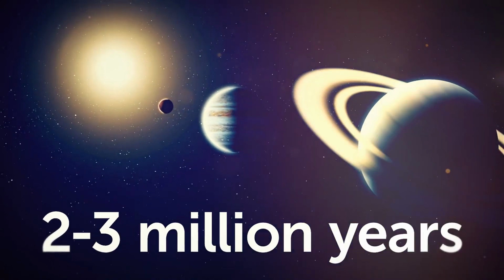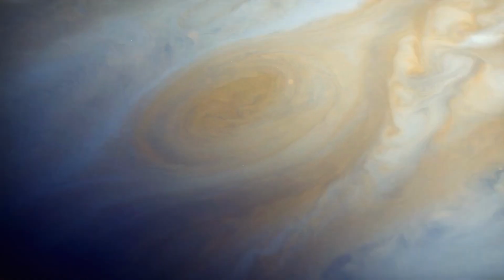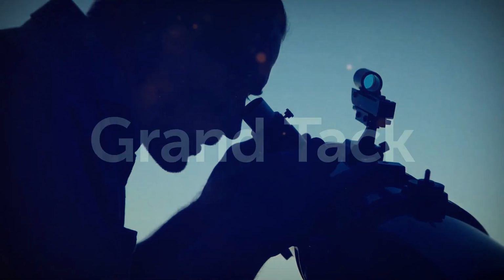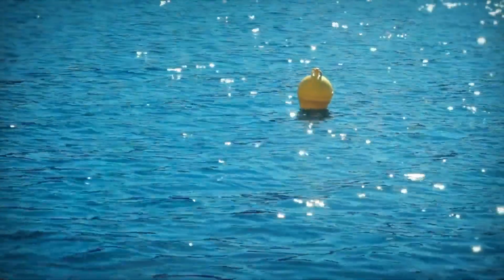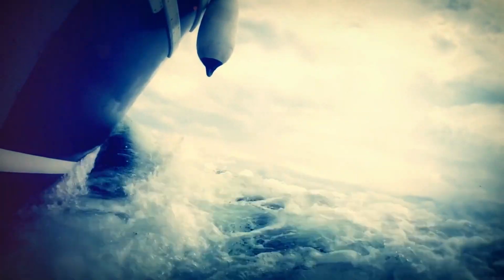About 2 to 3 million years after Jupiter first formed in the accretion disk of our Sun, it started a 700 million year long phase astronomers call the Grand Tack. Now, a tack is something a boat performs when going towards a buoy and then slipping past and around it. Then it speeds up and goes in the direction where it came from.